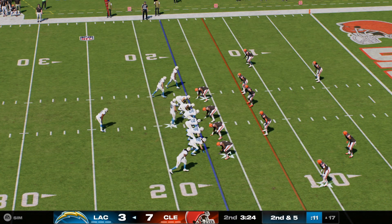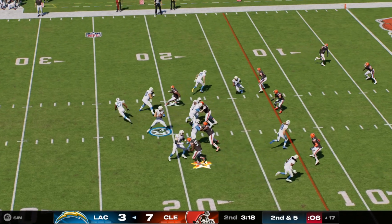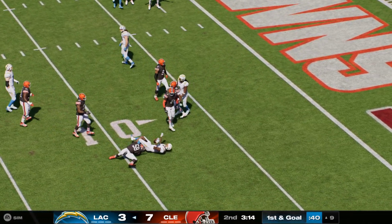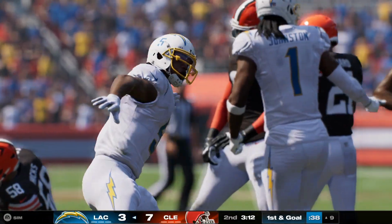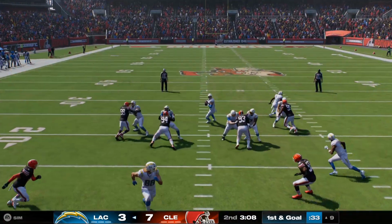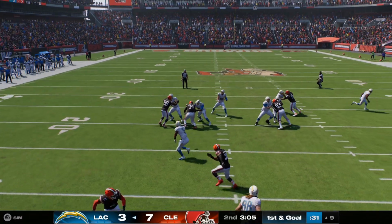They'll break the huddle. It's 2nd and 5. Here's Herbert. He connects with Palmer on that one, and this drive's going to continue. They bring him down, but not before he picks up 1st and goal for his team.